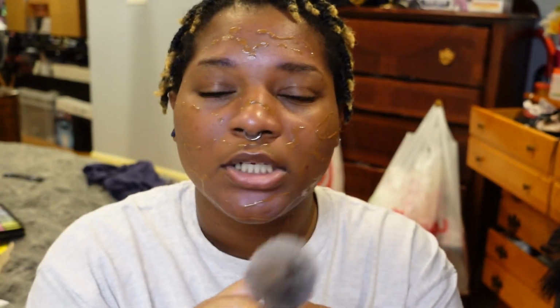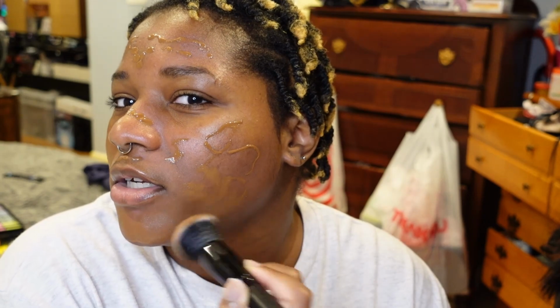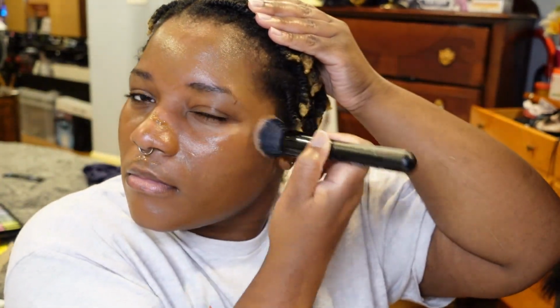I don't really know how much I want to use, so I'm just kind of going around. Mine's almost empty, so I'll be happy just to use it up using my e.l.f. Ultimate Blending Brush. What I really like about this Joah Beauty BB cream is that it is just a BB cream, so it's not going to be full coverage. So you can't really see the primer now, but if I used a lot less, you could still see the primer seeping through, which I think is really cool.